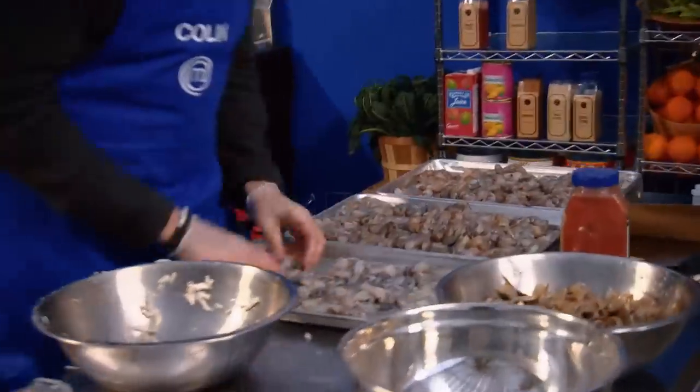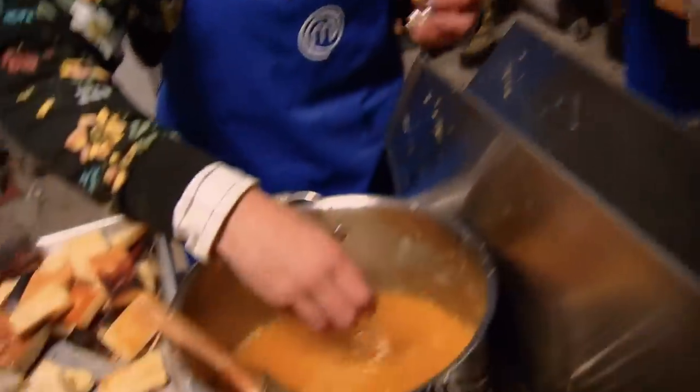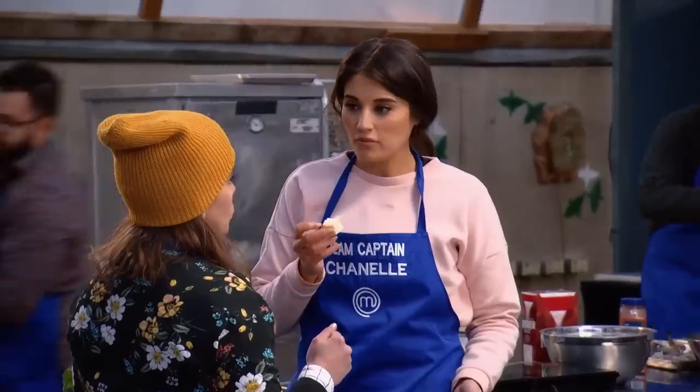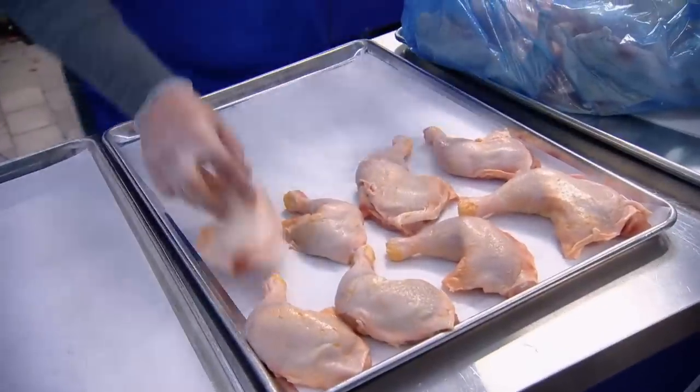Colin is doing the shrimp. He's the seafood guy. Jennifer's working on croutons. Here, these aren't toasted yet, but that's the butter. Salt. So, okay. And Josh, for 3 hours, he is just going to do chicken for this entree round.